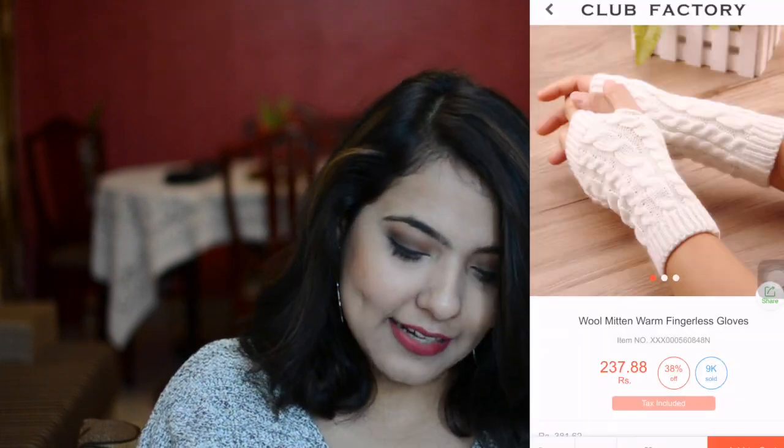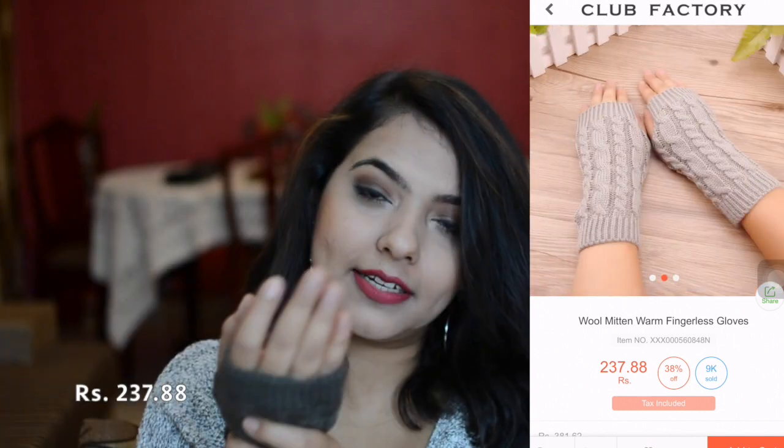Then I also wanted to try these woolen gloves. These are mittens. How cute they are. It also has a little thumb hole. It's gonna keep your hands warm. At the same time, you're not gonna feel handicapped that you really cannot do anything because you have gloves on your hands. So I really liked it. I picked up the color dark gray, and these mittens are for 240 rupees.